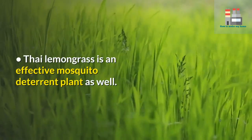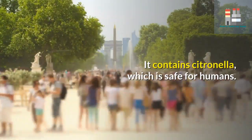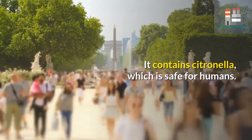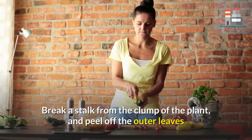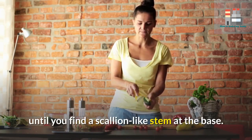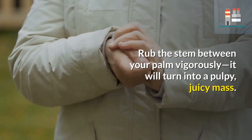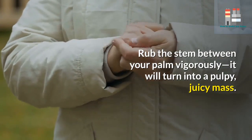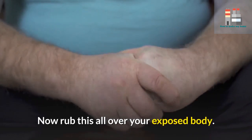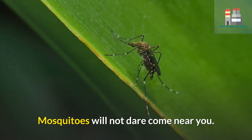Thai lemongrass is an effective mosquito deterrent plant as well. It contains citronella, which is safe for humans. Break a stalk from the clump of the plant, and peel off the outer leaves until you find a scallion-like stem at the base. Rub the stem between your palms vigorously, and it will turn into a pulpy, juicy mass. Now rub this all over your exposed body. Mosquitoes will not dare come near you.